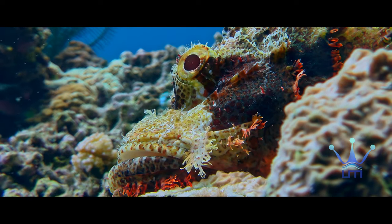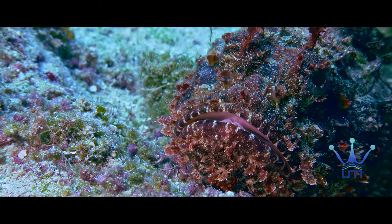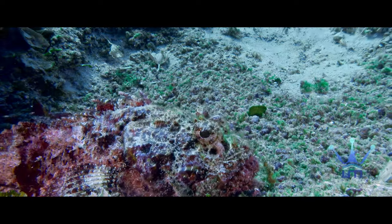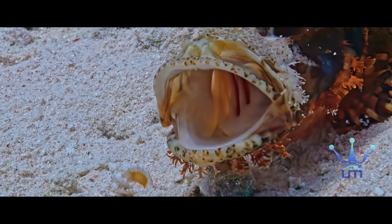The scorpionfish can wait hours for prey to come close. Then, in a perfect ambush, he sucks them into his formidable mouth in a 15-millisecond strike.